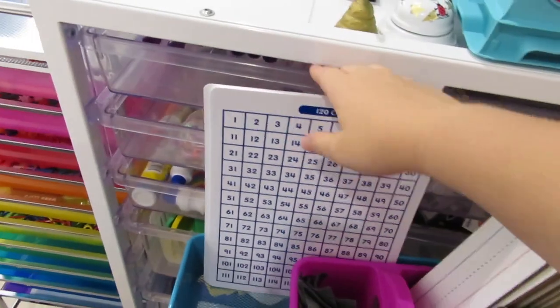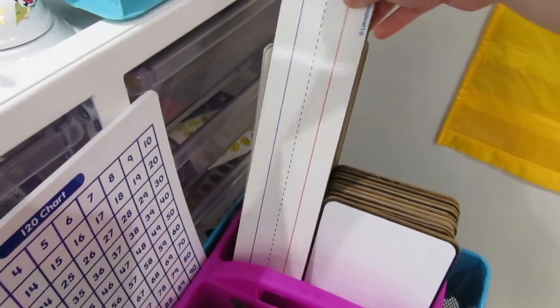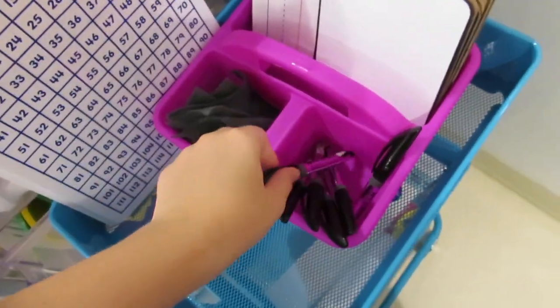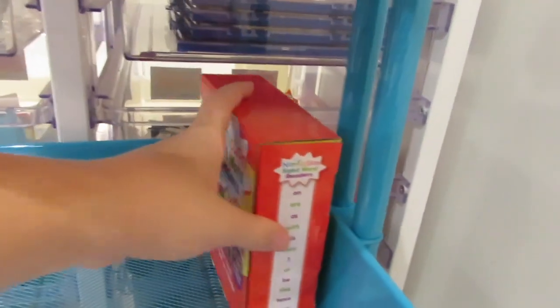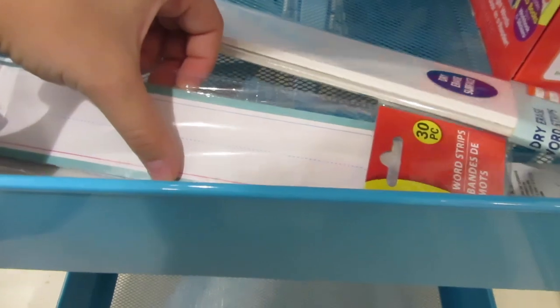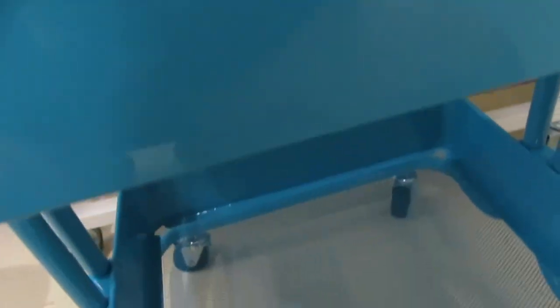And so I have these 120 charts that are dry erase, some more dry erase boards, and this one is like a little sentence strip. This one is really teeny tiny, so easy to give the kids, with some little felt and dry erase markers. And then on here I have these nonfiction sight word readers, which I think will be really great for small group work if we want to work on these sight words. And then I have these little dry erase strips. I got these before I knew that I would have these, so they're just here. And then these are the strips that I'm going to use for my word wall, I think. So yeah, that's all I have here so far.